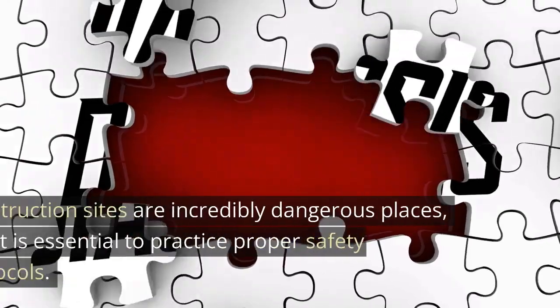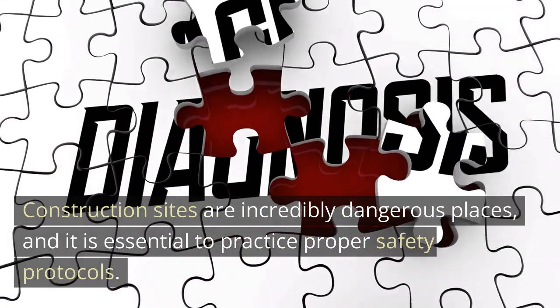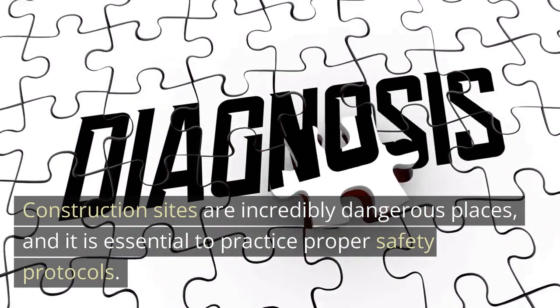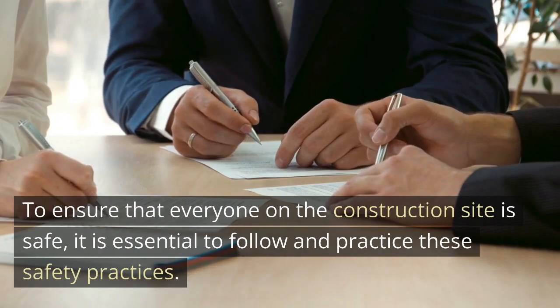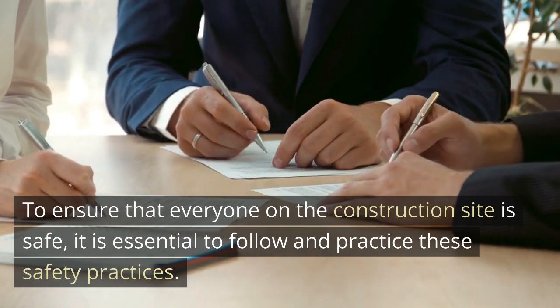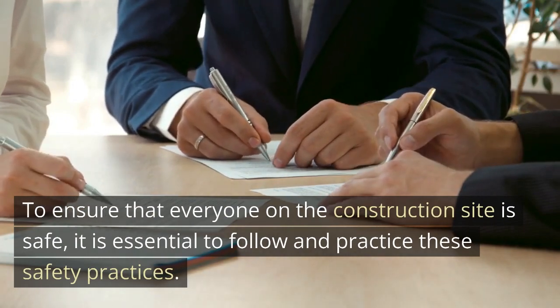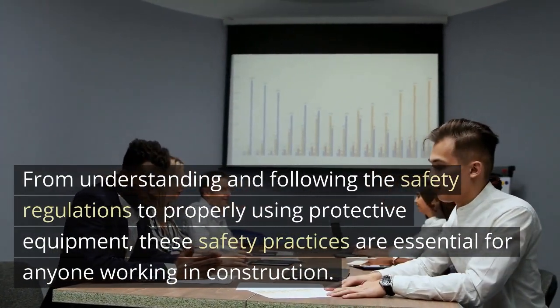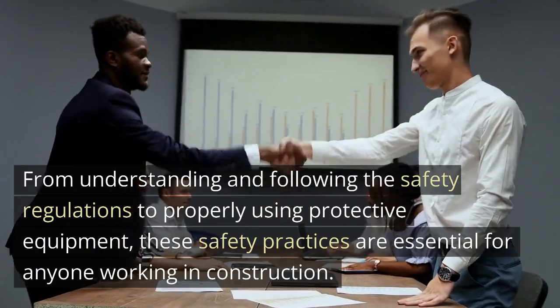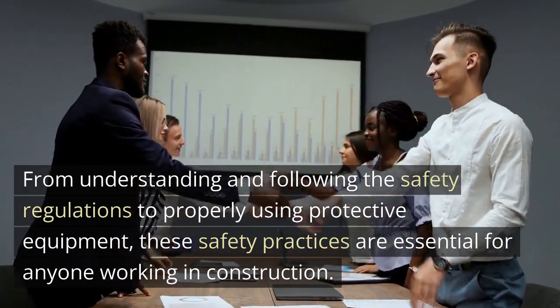Conclusion. Construction sites are incredibly dangerous places, and it is essential to practice proper safety protocols. To ensure that everyone on the construction site is safe, it is essential to follow and practice these safety practices. From understanding and following the safety regulations to properly using protective equipment, these safety practices are essential for anyone working in construction.